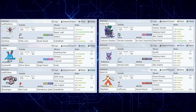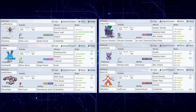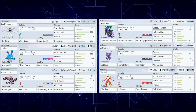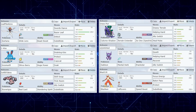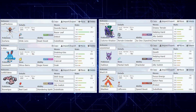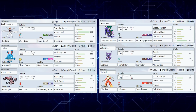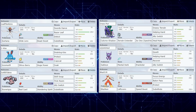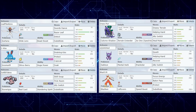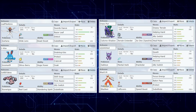Now, we had the Grassy Terrain Calyrex there, and I had that Helping Hand and Ally Switch, just some support moves. And Blaziken was the other Pokemon I didn't bring, but this one was just if I had a chance to pass Focus Energy for some crits on the Razor Leaf. So I didn't get a chance to do that because I didn't bring it, but it didn't matter. In the end, I got what I wanted anyway, and it was a dub, and it was an absolute massive pile of salt there, which was wonderful.